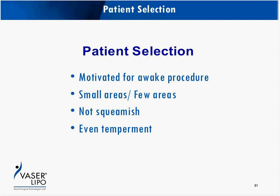As far as patient selection, what I'm looking for is a patient that's interested in the awake procedure, somebody that's motivated to be actively participatory in the program as far as helping out. And really working on smaller areas. I'm not going to be doing any large debulking procedures in the office. And if we're looking at fewer areas, someone that's not particularly squeamish and of even temperament.